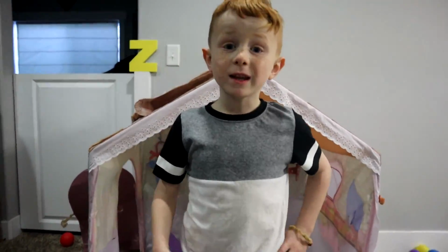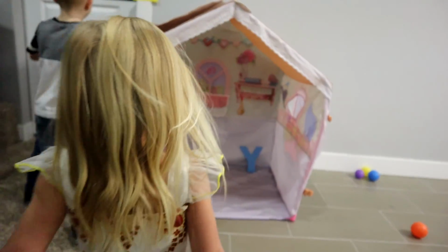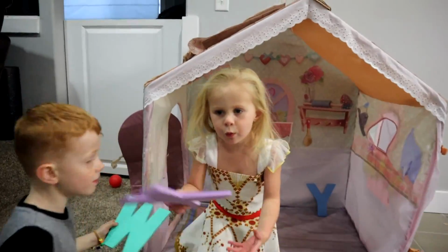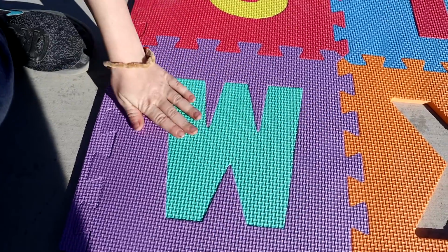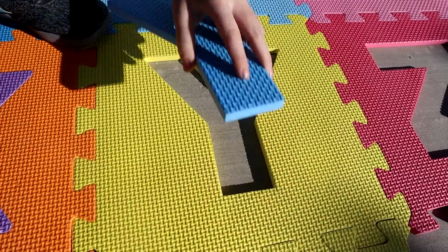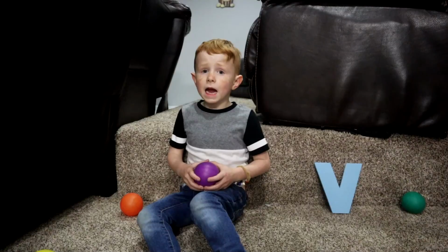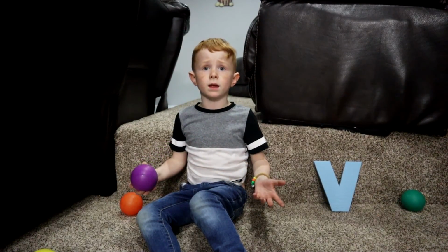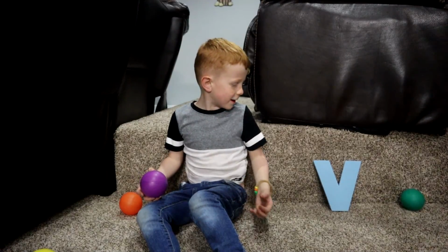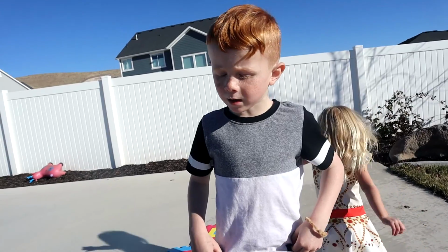We're almost done with the letters, guys. Oh, there we are. The Z. There's a U. Right here. We found all the letters. W, X, Y, and V. Guys, I thought we found all the letters, but V's missing. Oh, there it is. V! We found all the letters.